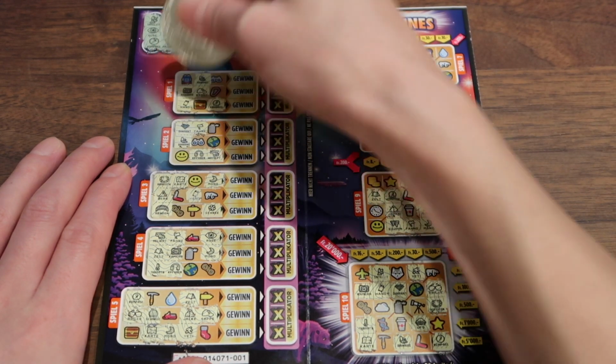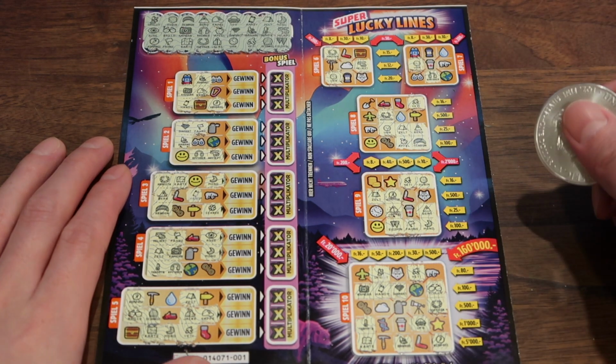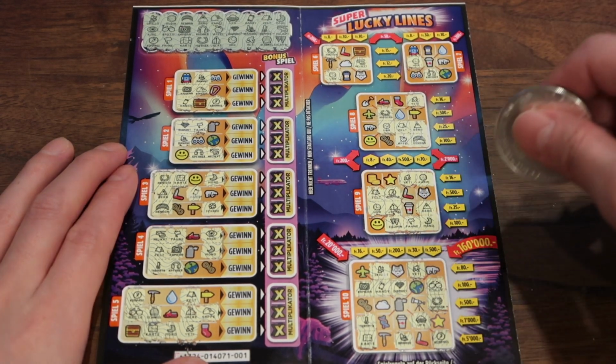Okay, yeah, I definitely missed symbols. I'm pretty sure there are more. If you guys see it, please let me know. We have the clock. Yep. Okay, there's another one. Okay, I don't see anything else.